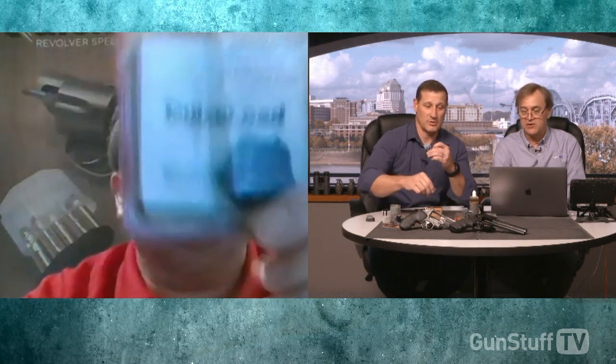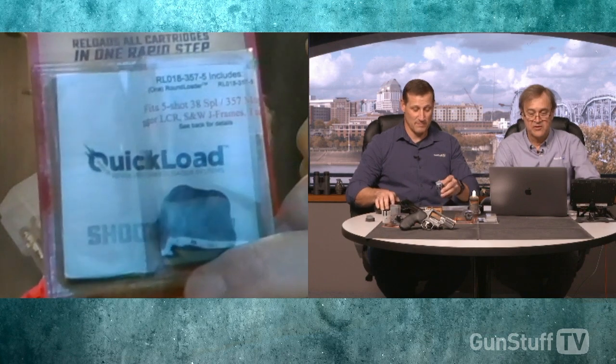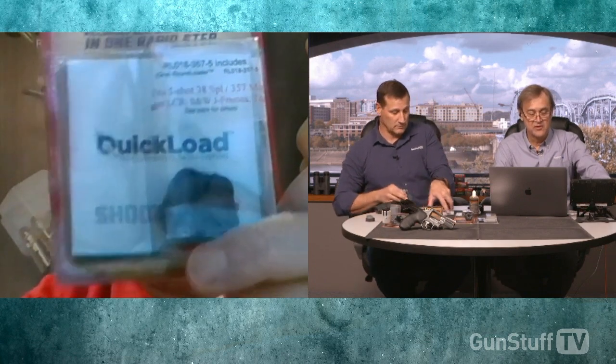And we also have the round loaders as well. Scott, do you have one of the round loaders up here? Yeah, we sure do. Got one right here. This one's loaded up and ready to go. That's a round loader. You can buy the round loaders separately, or you can buy them in a combo pack with a quick case.